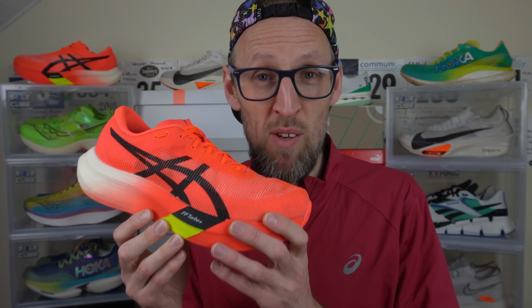Were you a fan of the previous model? Have you been lucky enough to pick up a pair of these? I know that a few leaked out. I think there is a release very soon here in the UK. I think the rest of the world have got them already. If you're enjoying the shoe or not, let me know down in the comments.